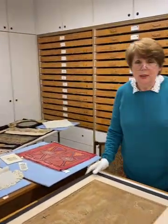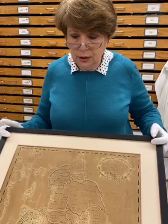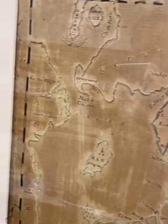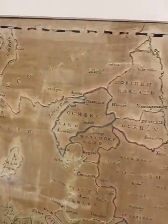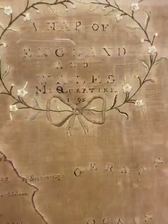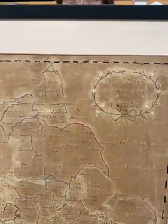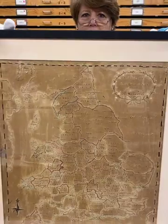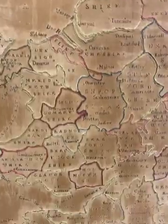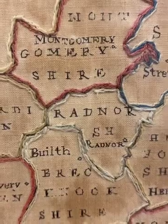I think the best place to start with World Embroidery Day is with a couple of maps. Now, I know that these are under glass and they're very difficult to photograph, but they seem to be coming up a little bit better on this. This is a map sampler of England and Wales, dated 1798. It's incredibly fine. At first glance it looks as if the names have been written on in a fine pen, but those are actually very, very fine stitches.